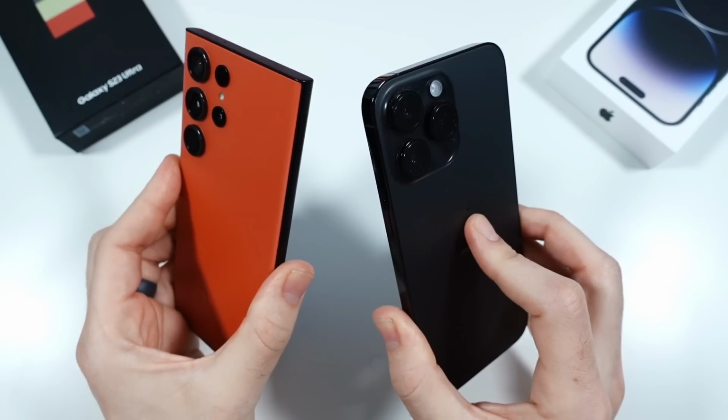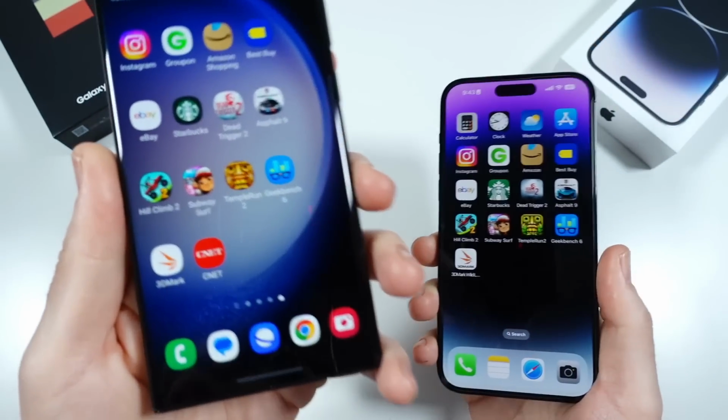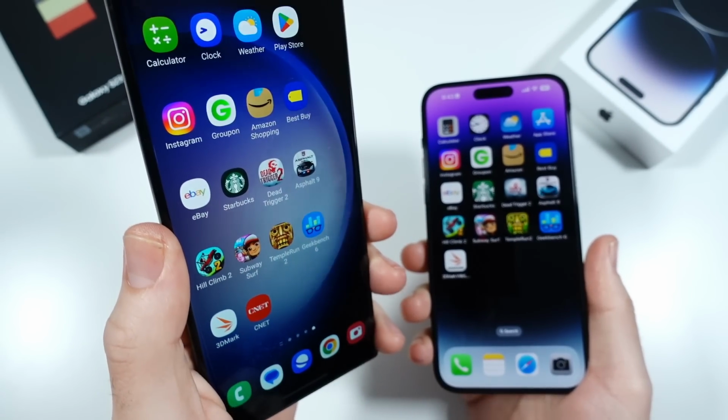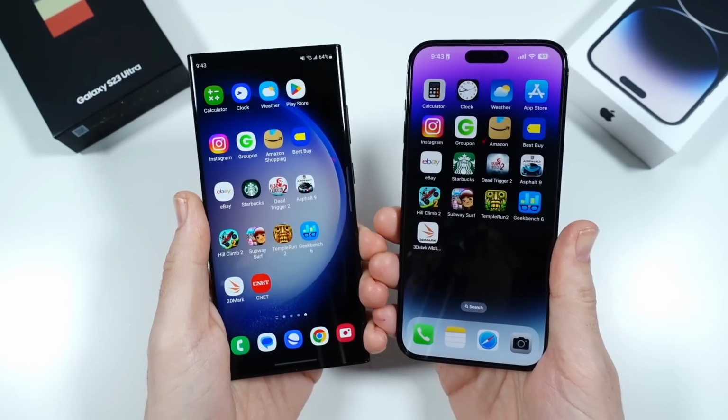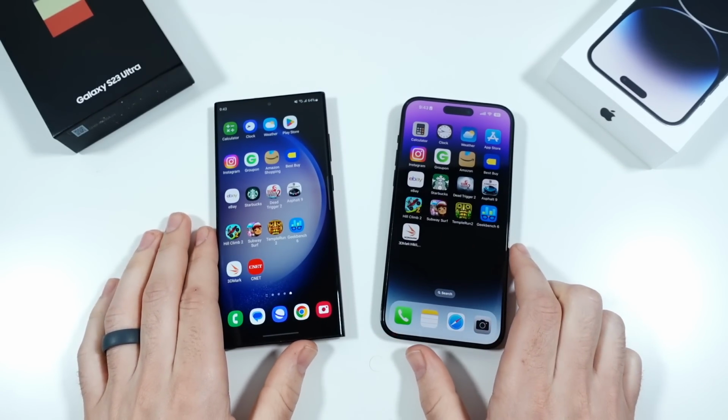Do you like a boxy design, or do you like more curved on the edge design? Do you like a flatter design, or do you like this slightly edged screen here on the Samsung? Either way you go, you're getting one of the best looking and feeling phones on planet Earth.